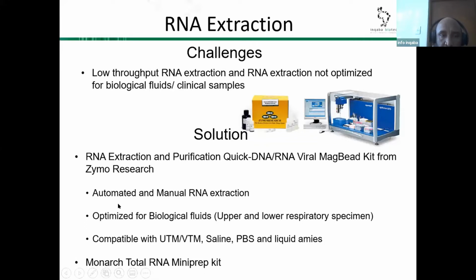So the Zymo Research kits can be used for automated and manual RNA extraction. And also they're optimized for different biological fluids, whether they are from upper or lower respiratory specimens. And they've also been shown to be compatible with different transport media, like universal transport media or viral transport media, could be saline or PBS and others. So the system is compatible with all transport media.